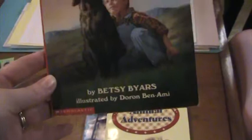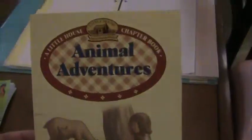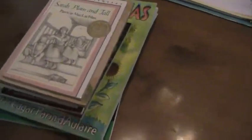And then we have Tornado. That's a good one. A Little House chapter book, Animal Adventures. The Bears on Hemlock Mountain. And then the last one that's in the emerging reader set is The Courage of Sarah Noble. Now with this one, I may not have my second daughter read it for her independent reading, because it is scheduled with our Simply Charlotte Mason history as a read aloud for the whole family. So I may hold off on having her read it herself and then just read it to our family. Or maybe I'll have her read it to the family. I don't know. But anyway, so that is the 2nd grade.